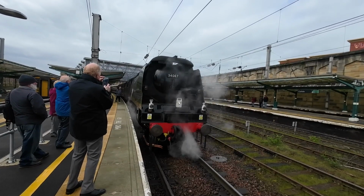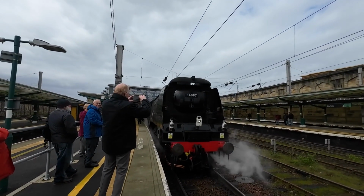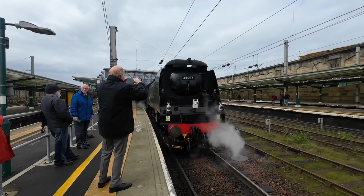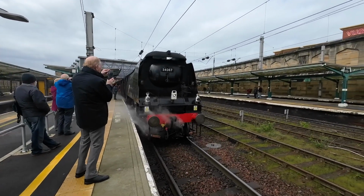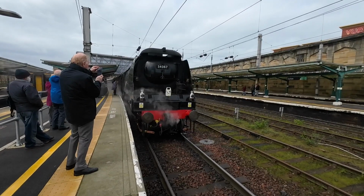Right, this is the Battle of Britain class locomotive. It's fantastic, isn't it?